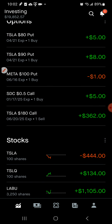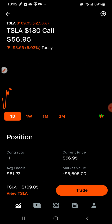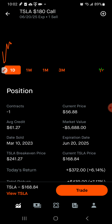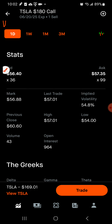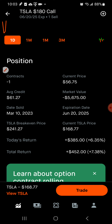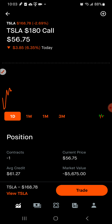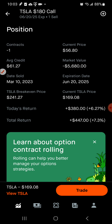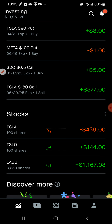So I am making a few bucks on these puts, but it's not enough to even really brag about or talk about. So if I was to buy back this call, right, because I sold it at 180, which is still higher than my average cost, but I don't have any intentions of holding this call till expiration. So right now it says I'm up $439. So if it drops further, I'll make more money. And what that means is I can buy it back for less than what I sold it for, right? So I sold it at $61.27, which is $6,127, and up here it's at $56.75. So it's a delta of 450, 400, 500. It fluctuates. So I am waiting to see what happens there.